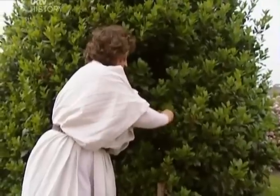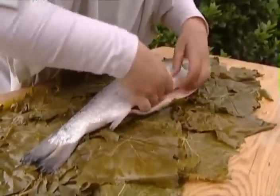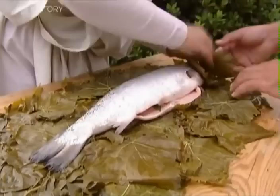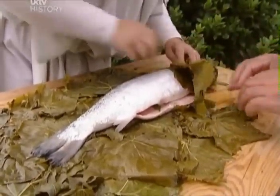Meat would have been the main feature of the Roman banquet. They had no potatoes, no rice, no pasta, and they hadn't yet invented the pizza. So this salmon is like a second course. It's the main course, yes. The Romans actually had 3 courses, just as we do. In fact, I think they probably invented it. So 3-course meal.